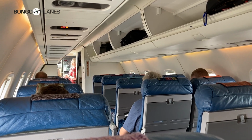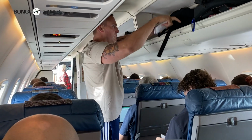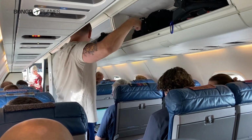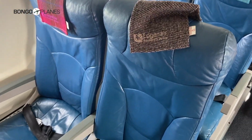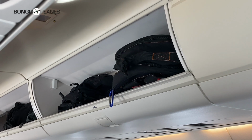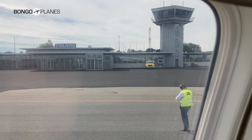But it is also quite obvious that this is not a brand new cabin, as there is quite a bit of wear and tear. This does of course also mean that there aren't any kind of power plugs, and Wi-Fi on board is also not offered. And due to the size of the aircraft and the configuration of the seats, there are only overhead compartments above the rows with two seats. And those overhead compartments are also rather small, so not really a space for your carry-on luggage. But as I say, it doesn't take away from the fact that the seats are still very comfortable.